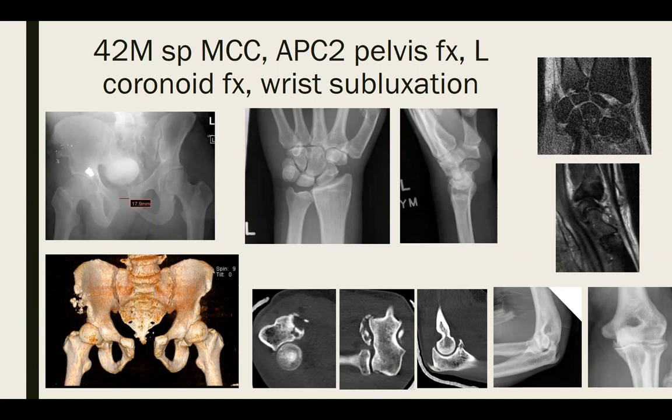So you can go in there, everything's disrupted. And at the end of the day, it's like tearing your ACL. You can fix the ACL, they don't do well. So you can hope that it scars in by immobilizing it for 6 to 8 weeks and pinning and making sure the lunate is perfectly aligned in the lunate facet.